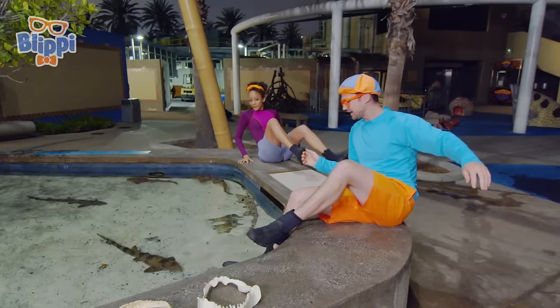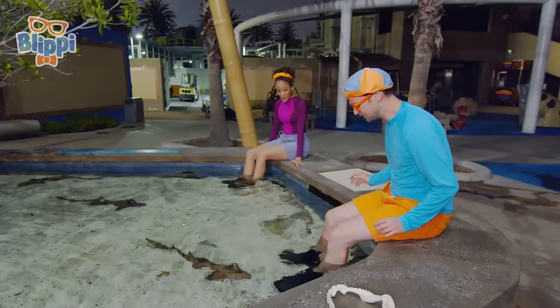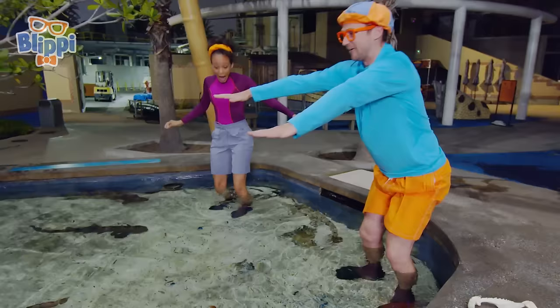Whoa! Need to be very careful. Do not step on any of these sharks. Excuse us! Excuse us! Woo. Ooh, it's a little cold and chilly! Whoa! Wow! Whoa! Cool! Yeah.